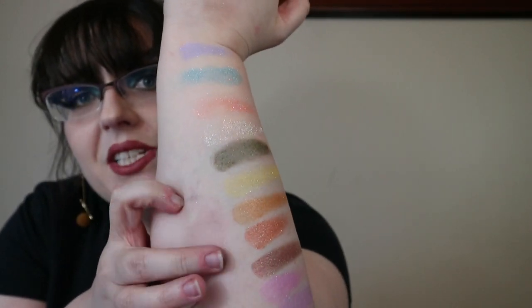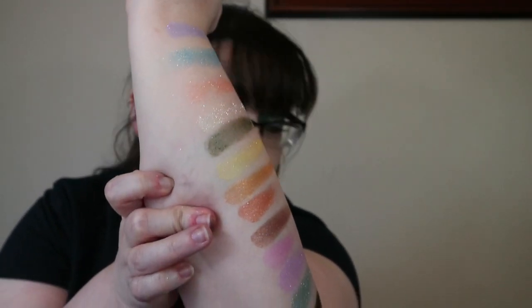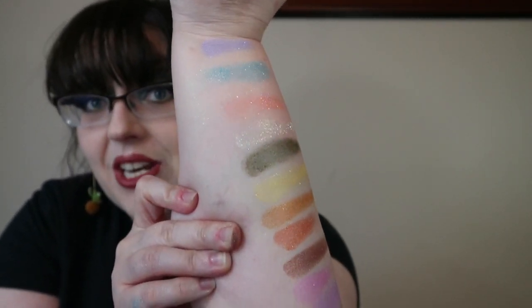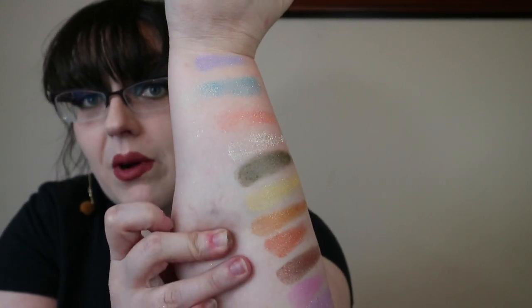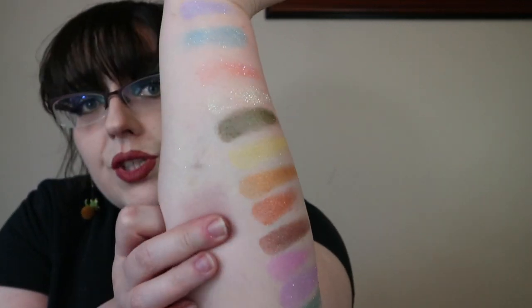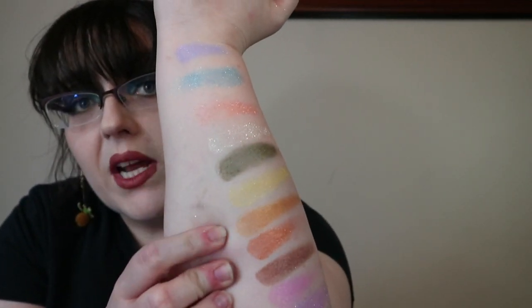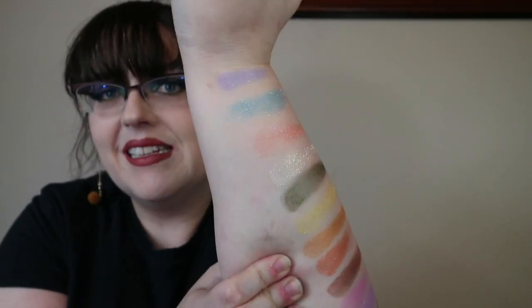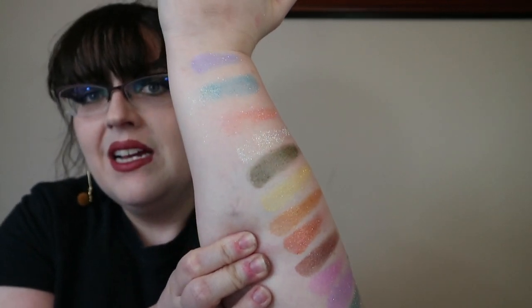I do think it's a little bit too similar to the next shade down then, which is Prodigy. So I think they could have edited this collection a little bit more and made them a little bit more special. So like I said, that is Prodigy. That one is probably a little bit more rose toned, whereas this first one is more golden in tone. They are different, but the similarities are pretty small. I would say they would blend into each other pretty well.